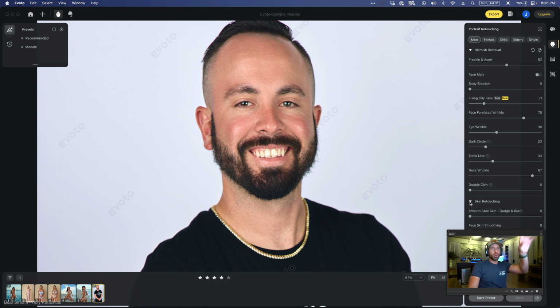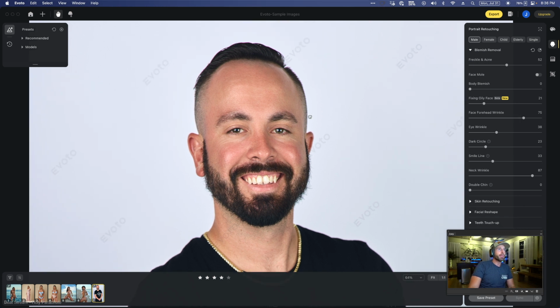And I'm gonna go into more of the full body stuff and a lot of the other details on a different photo. But I just wanted to show you the difference between nuking the photo with what my retoucher does and having this nice fine-tuned control that only goes in and hits the target problems.